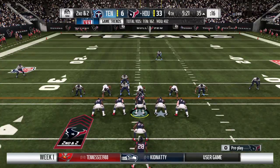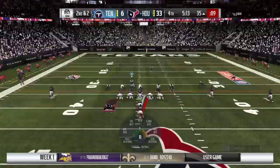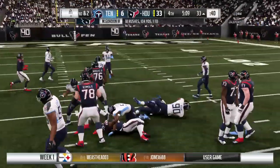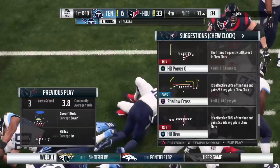Black 22! They keep it on the ground. Again, Gordon. And he's going to get it down to the 33-yard line here. Give him 3 yards and a fresh set of downs.